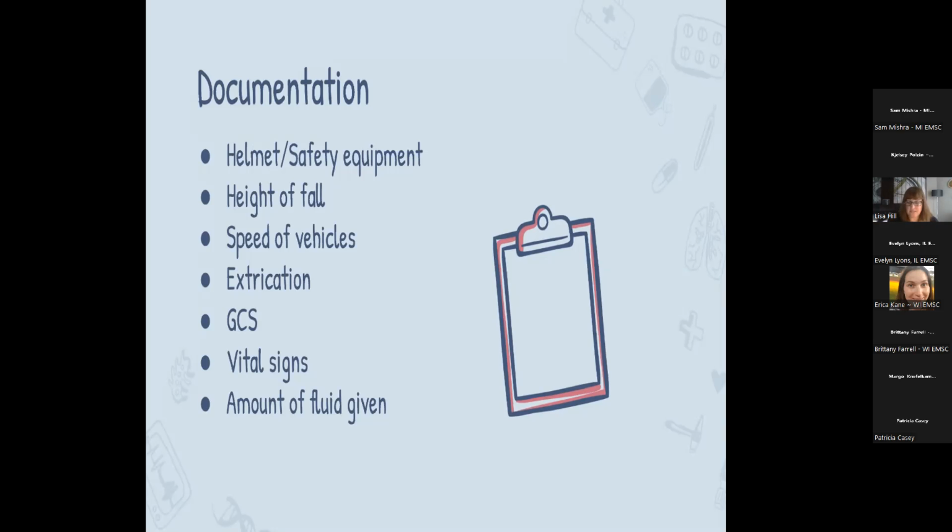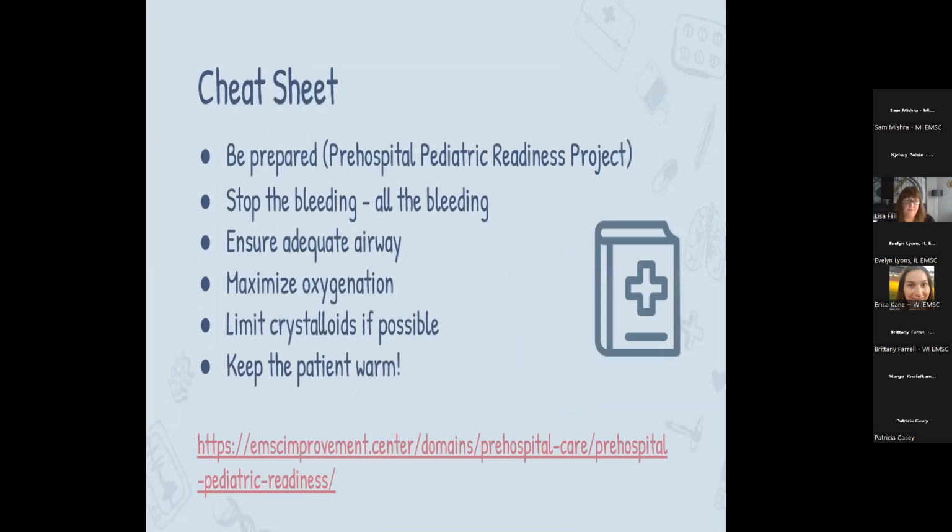GCS, it's now not 13 or less. It's now a motor score of less than 6. And that's why I brought that up back when we did the GCS section. Vital signs, and I talked about the amount of fluid. So cheat sheet. Be prepared, all right?